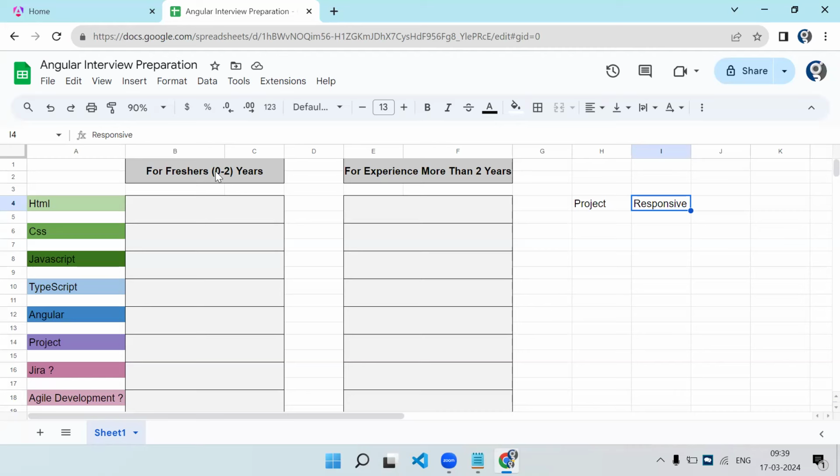Now, as a fresher, you should know everything, because if you are a fresher, you have just learned the language and you are appearing for the interview. So HTML you should know all things, including responsiveness. Plus Bootstrap, or Tailwind, or any other CSS framework. At least one framework you should know. So in HTML you should know all these things.